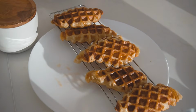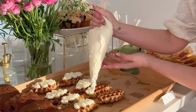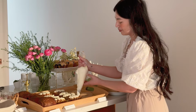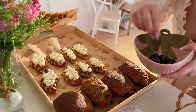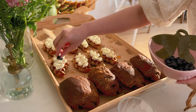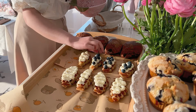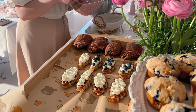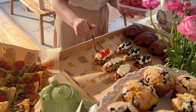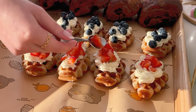I always see these at Korean cafes and they are so cute. A croffle is a croissant waffle, and I bought these mini croissants from Trader Joe's and I defrosted them. I found that if you put these straight into the waffle iron while they're frozen, the texture is a little bit off, so I do recommend defrosting them if you're using pre-made croissant dough. Also made a stabilized cream for the topping. Stabilized cream is really great because it retains its shape. That way the topping doesn't get all saggy and sad when the guests arrive.